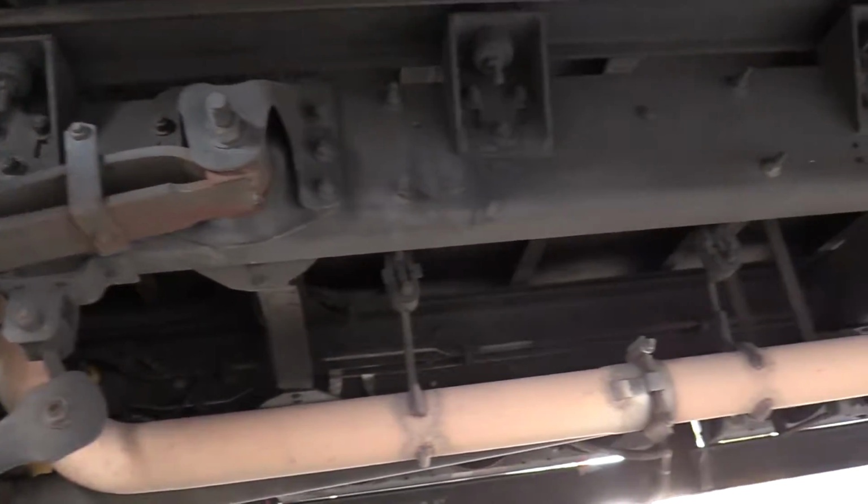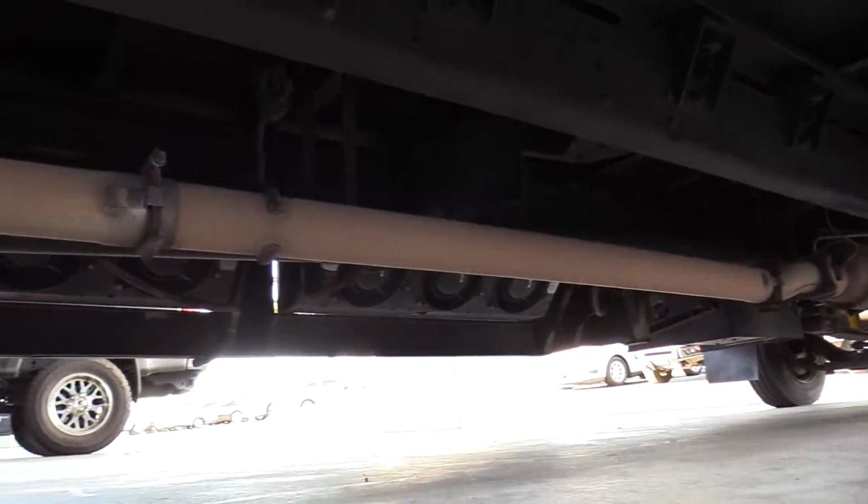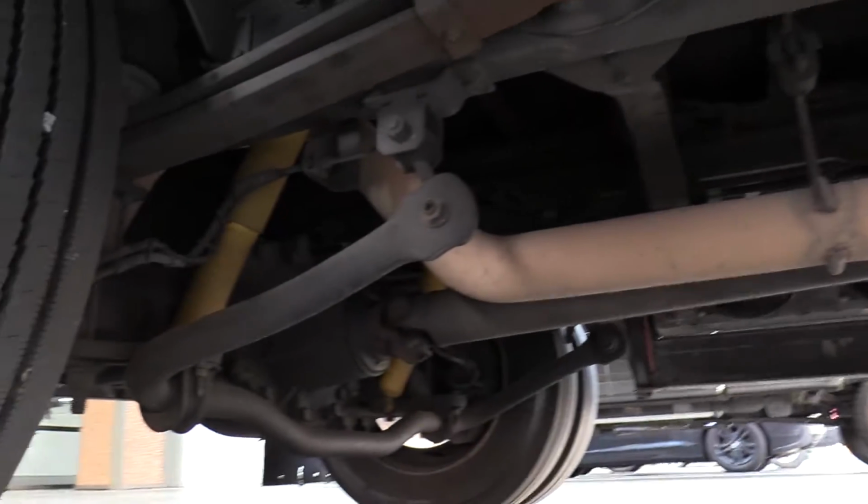He's saying about 85 to 90% on those. Things are looking good. A nice pan of the undercarriage here. Not a rusty bus by any means. Most of its life was used up here in the Puget Sound area.